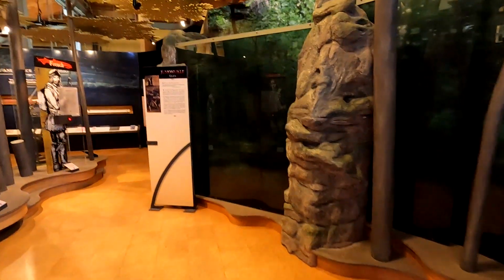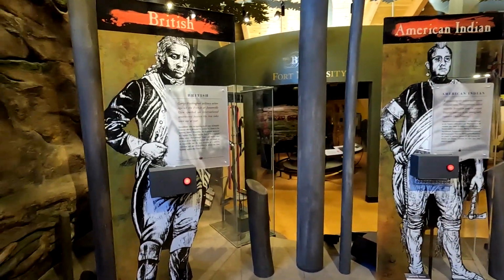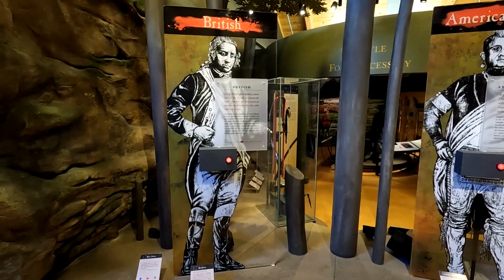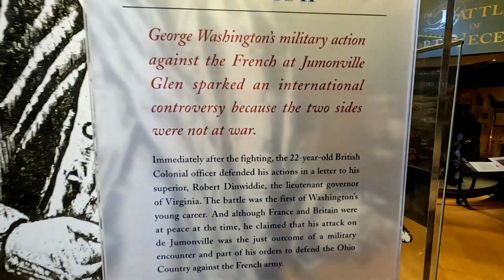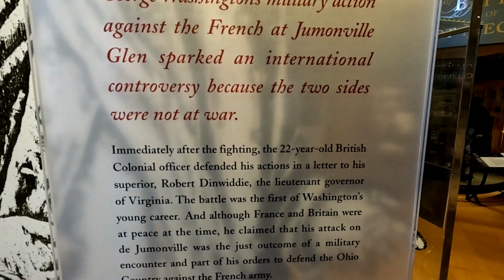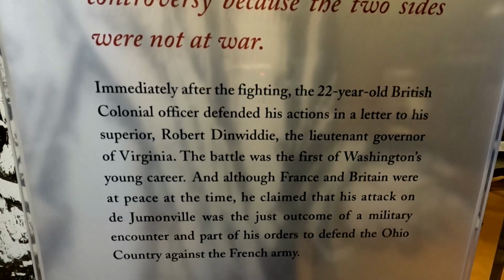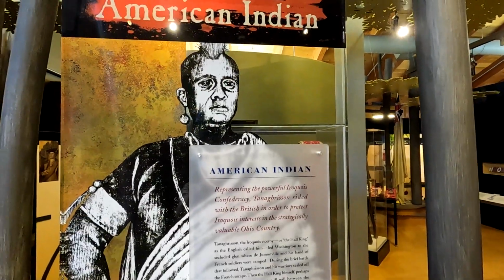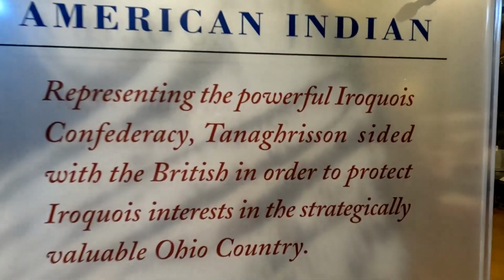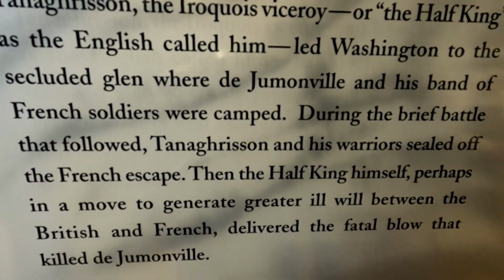Walk back through here. This is the first time I've ever stopped here. Kind of glad I did. Pretty interesting. I get up there, I don't know, I'll get a shot of it there. You could always pause it and do a little bit of reading on it. American Indian. Very nice the way they have everything displayed.